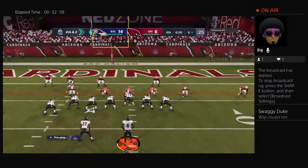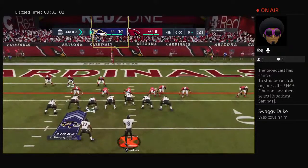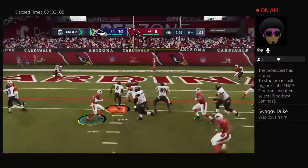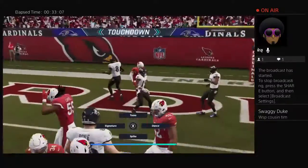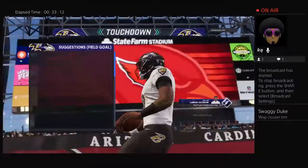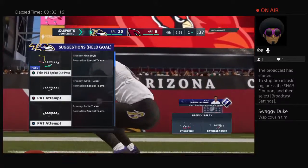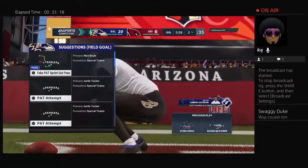And here's a big one now. Trying to hold this lead. They're going to go for it here on 4th down. And they'll take it into the end zone for a Ravens touchdown. Touchdown. Lamar Jackson scoring on the keeper from 6 yards out. And the Ravens will add on to their lead.